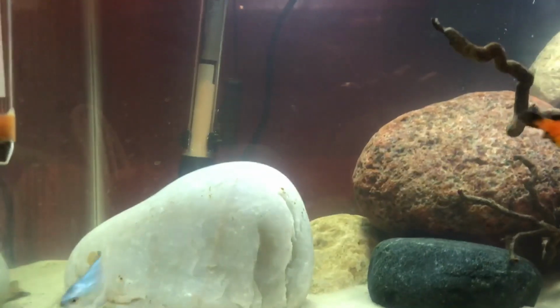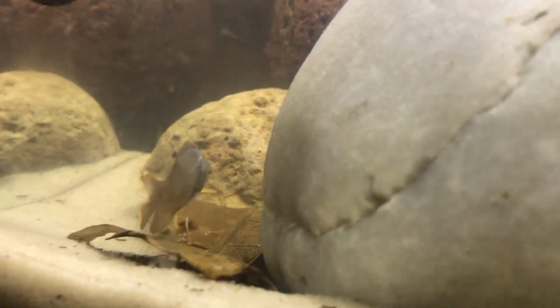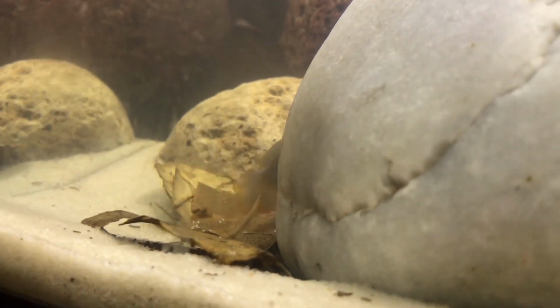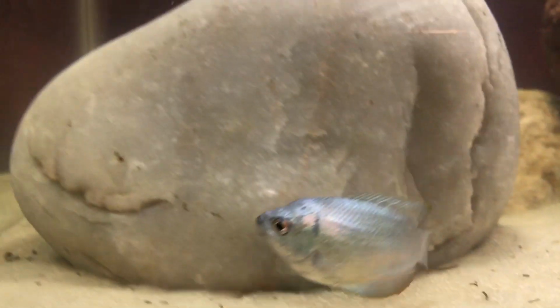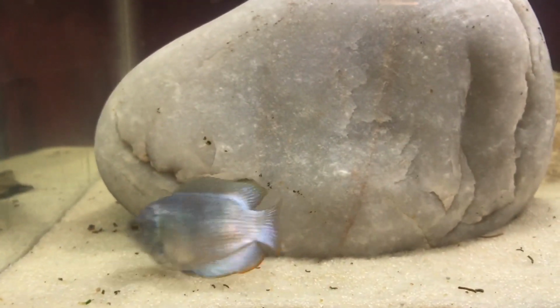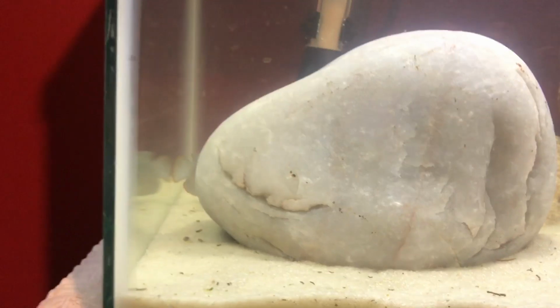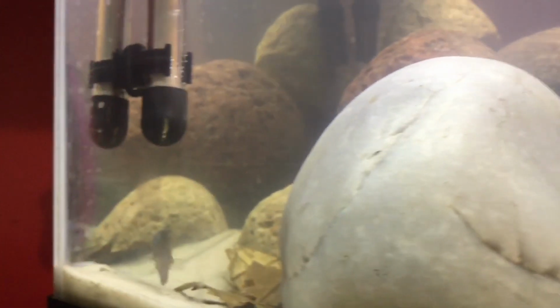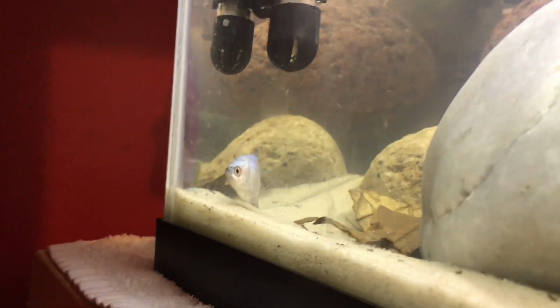Now, an interesting thing about these guys is they lay eggs, and the way they do this is bubble nests. So with floating leaves or plants on the top of the water, he'll create bubbles on the surface, and that will be for eggs. And when he breeds with the female, he'll scoop up the eggs and put them each in a bubble. And the only other fish that I know that does this is a betta fish. I'm sure there's many other fish that do this, but in my knowledge, I only know these guys and betta fish.